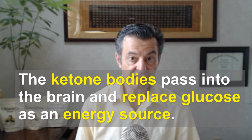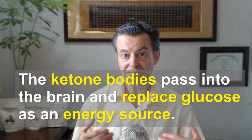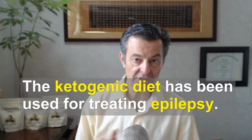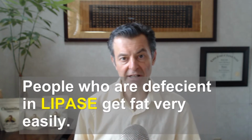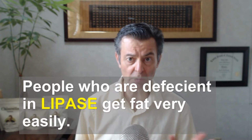The other kind of person that needs a lot of lipase is honestly somebody like me. Especially in the past, when I ate fat, I would just gain a lot of weight. I could eat just a couple packets of nuts or peanut butter, and especially as I got a little older, that would immediately turn into fat. Well, when I started taking KetoZyme with more lipase, that went away. So that's what it's really meant for.